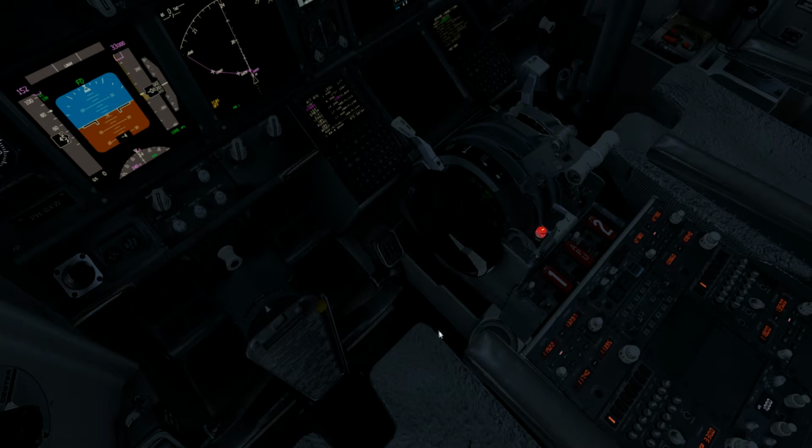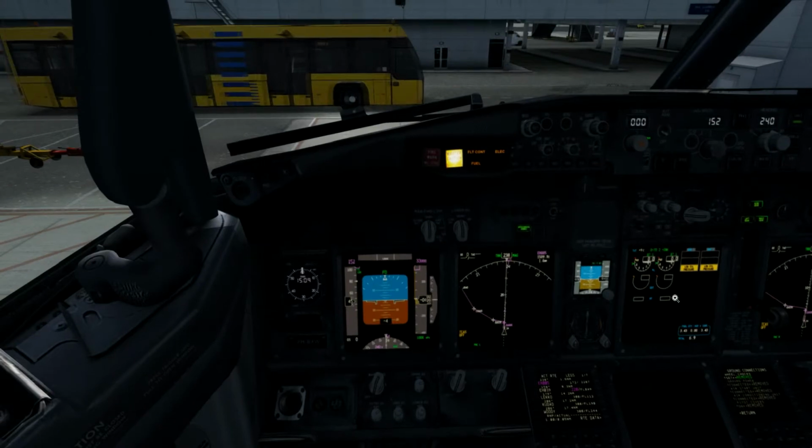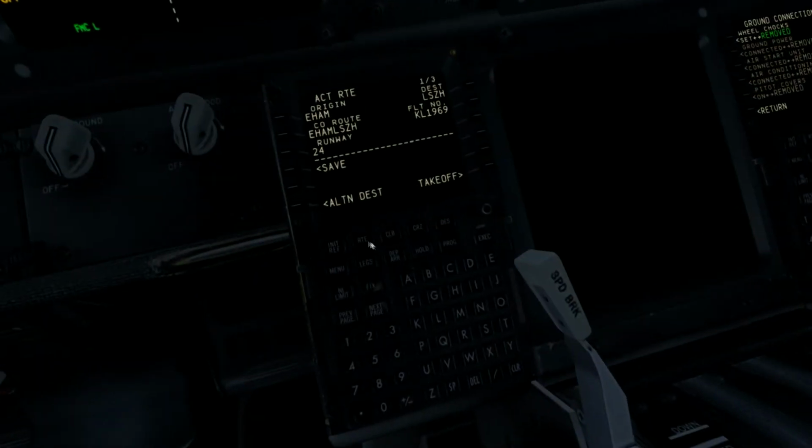Right, so the ATIS is not available right now, so I just assume we have information Bravo. We are told to squawk 1000 and our call sign today, guys, is by the way KLM 71 Golf, flight number KL1969. Perfect.